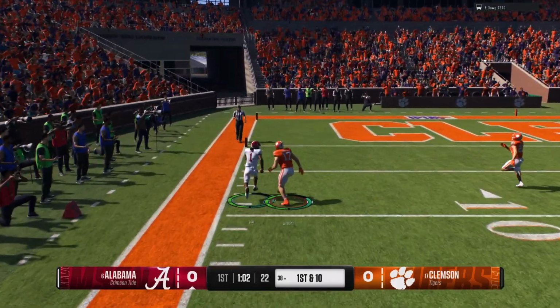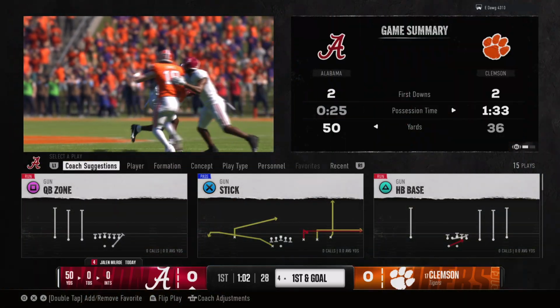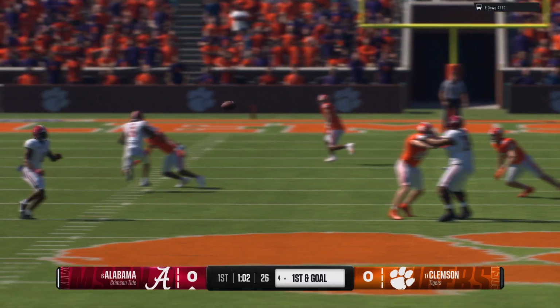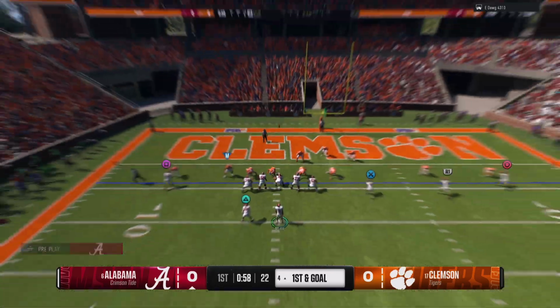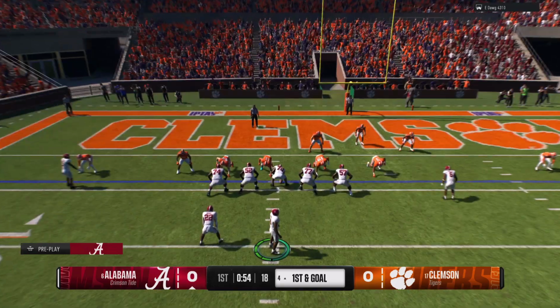Jalen Hurts. Oh, look out! Almost took it all the way, but a huge gain, and he has him set up first and goal. I know it's early in the game, but defensively after that play, you know you have to tackle the catch. When this guy gets the ball in his hands, he is so dangerous after the fact. So it's okay for him to make catches. You just got to get him to the ground quickly.